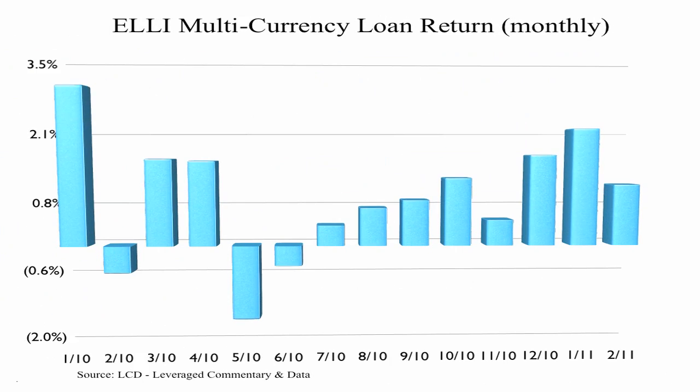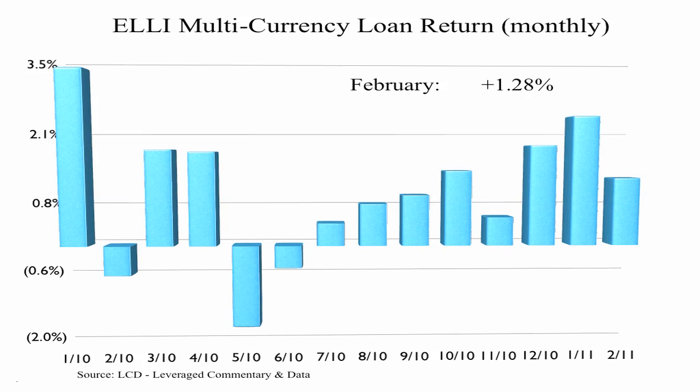This next chart details the monthly return of the LE, a broad measure of European loan market returns that LCD calculates. The European loan market posted a gain of 1.28% for February 2011. Year-to-date returns stand at 3.98%, compared to 2.11% for the same period last year.